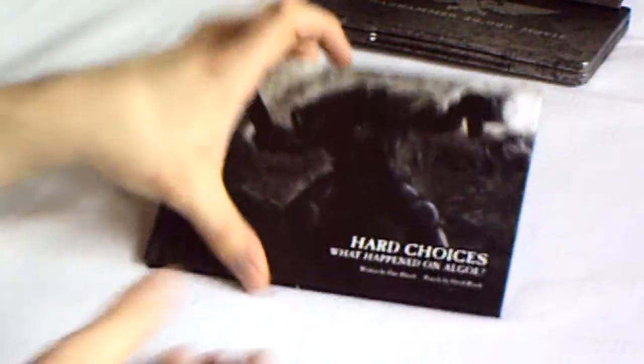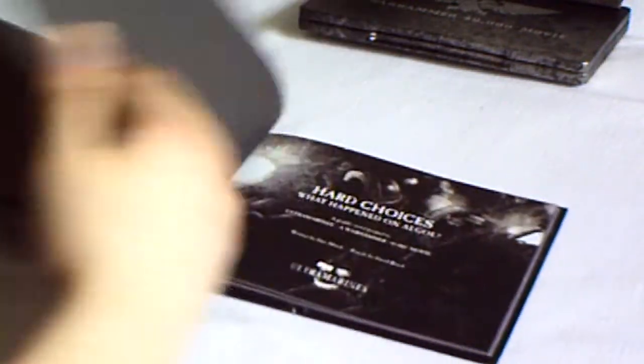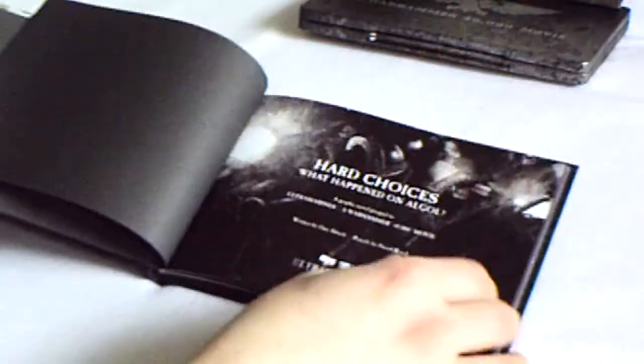You get a comic, Hard Choices, What Happened on Algol. The comic, well, it's a bonus feature, but I don't know. Nice artwork here, but the comic itself, I personally don't like the way it's drawn. You know, to me it does not look as good as your average Marvel or DC comic.